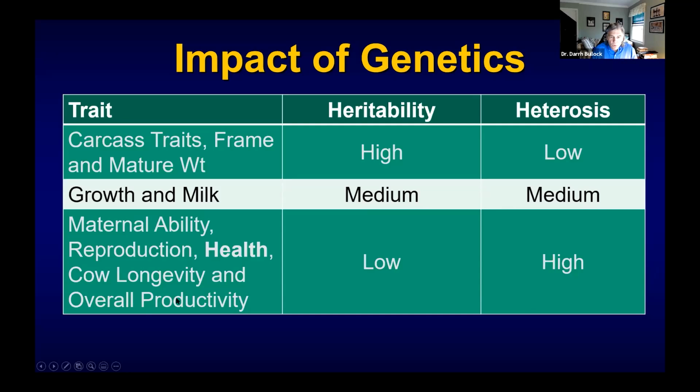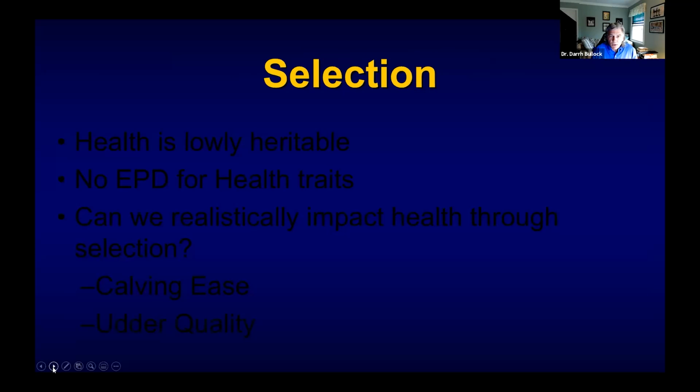But let's look at the bottom categories, because we're focusing on health tonight, and let's see where health is. In there with reproduction, maternal ability, cow longevity, some of those traits are all lowly heritable, which unfortunately means that we don't make much progress through selecting for those kinds of traits, okay? We make much better progress by actually implementing crossbreeding and having good management practices. So for any trait that's lowly heritable, what we want to do is focus on good management and a good crossbreeding program, but we are going to touch just a little bit on how we can do some improvements with our selection practices as well.